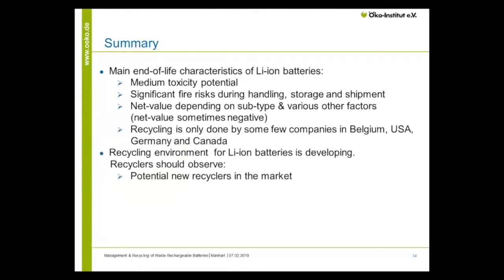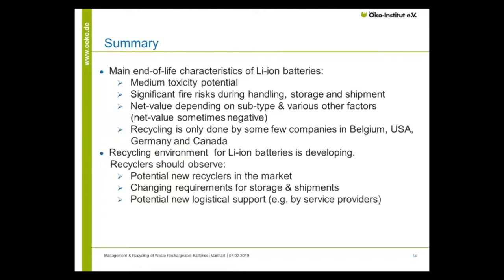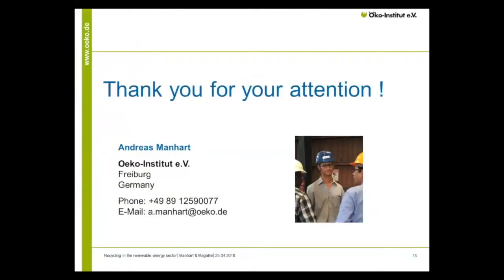And the recycling environment for lithium-ion batteries is developing, and recyclers should observe potential new recyclers in the market, changing requirements for storage and shipments, and potential new logistical support options, for example, by service providers. And of course, also changing market prices, driven, for example, by changes in the global cobalt prices. So that's the quick run through the two battery types.